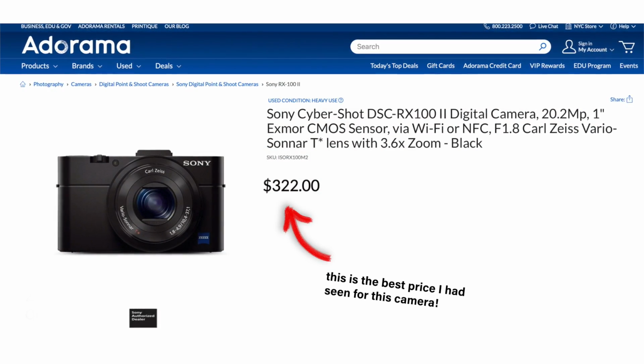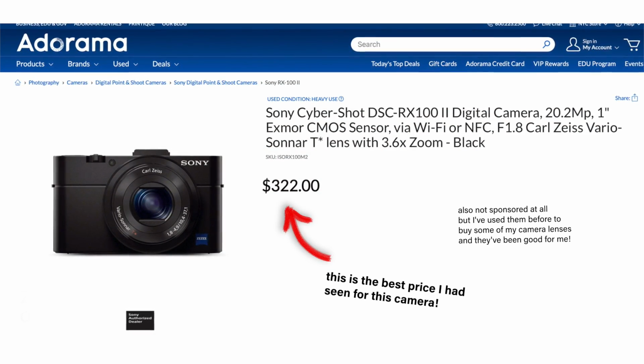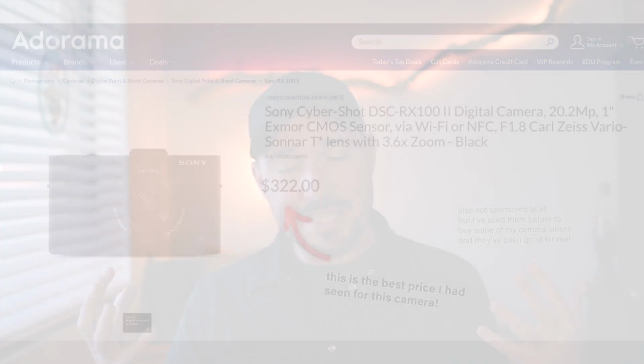I figured I would go ahead and give that a try instead of buying one from eBay, because at least if I was buying from this reputable website, I would have a return period if it was not working correctly or if I decided against it, and they also gave me a free 90-day warranty after I bought it. I also just felt better buying it from a company rather than eBay, because I just know that there's a ton of people snapping these cameras up really cheap and flipping them for a quick buck on eBay, and I hate flippers. I'm so sorry.